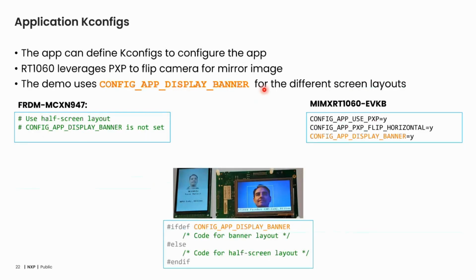So for Kconfig in this app, we're defining Kconfigs to configure the app. We have different ones for each project. On the RT1060, the main difference is that it uses PXP, which is the pixel pipeline accelerator for cameras. We're using it to flip the camera for a mirror image. So you see it here: config app uses PXP set to yes, so that it's enabled. And we ask it to do a flip horizontally, so that's also set to yes.